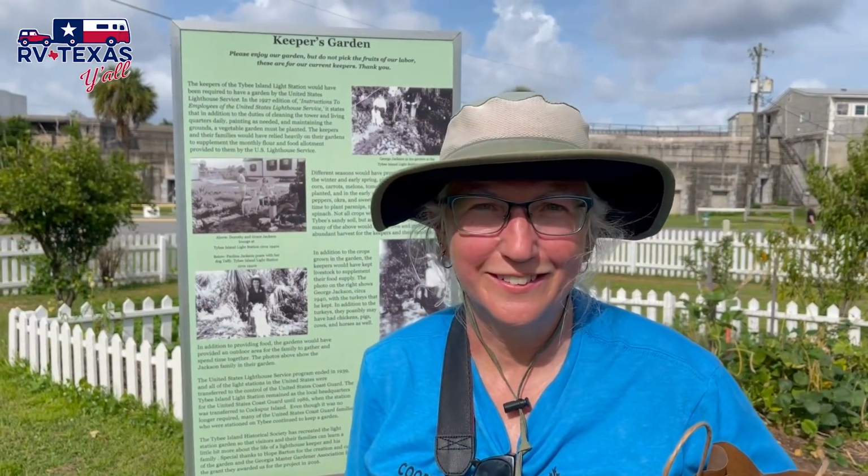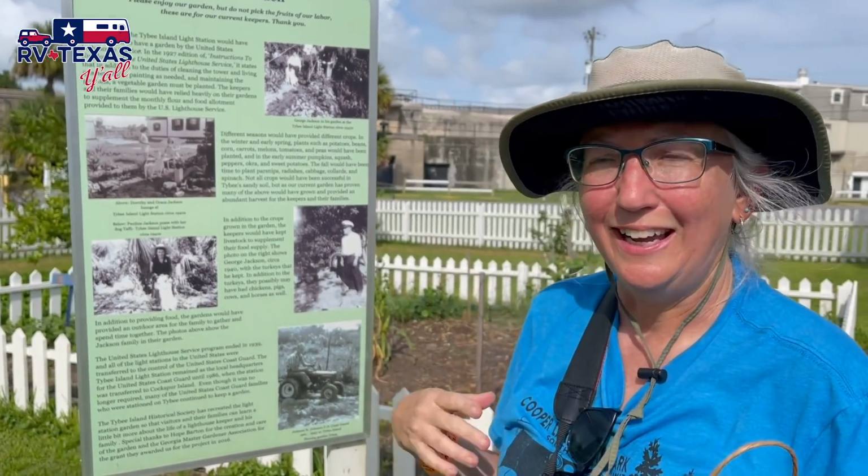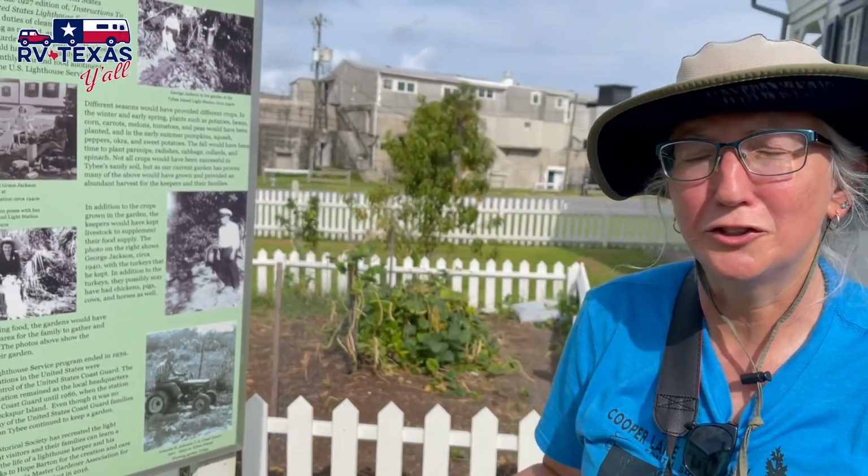So talk about an interesting fact I never knew. Lighthouses prior to 1939 were operated by the United States Lighthouse Service, and they required their lighthouse keepers to keep a garden and livestock in a lot of cases so that they could provide themselves with the food that they needed.